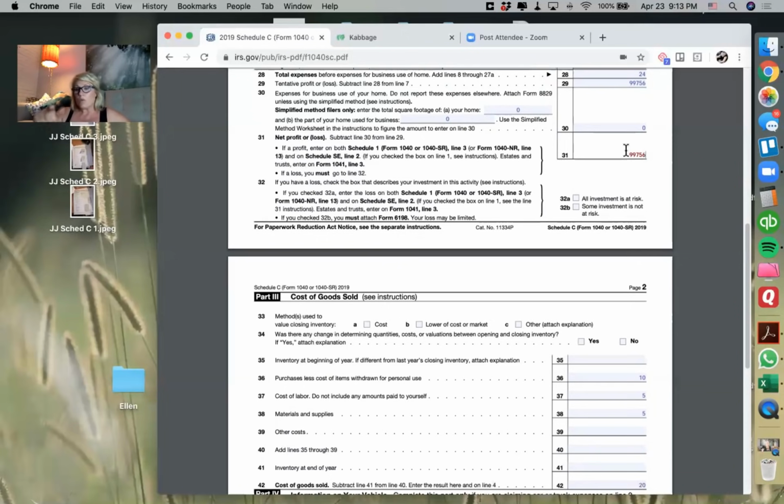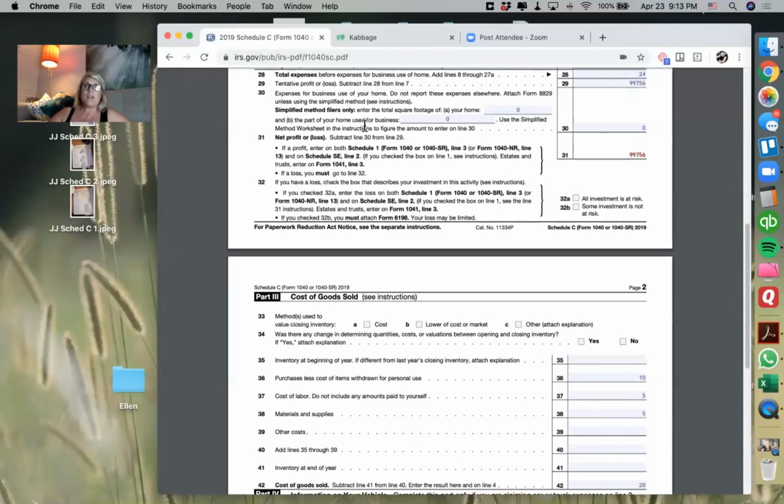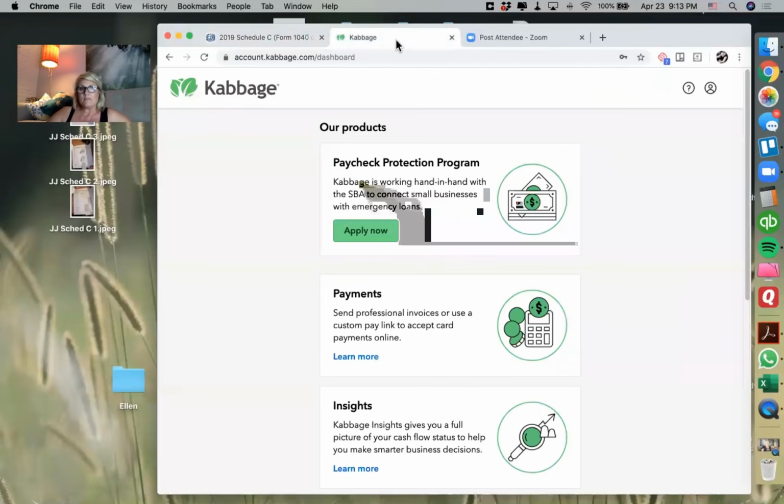So essentially, whatever you end up with in line 31, this one right here, whatever you end up with there, then you get to divide that by 12 and then multiply that number times 2.5, because that's the equivalent of 2.5 times your monthly payroll. Okay, so the next piece, you take that number. So once you've already, keep that number in mind.